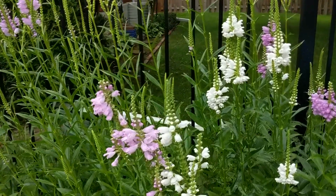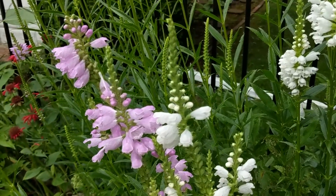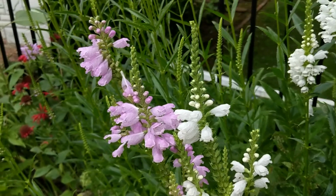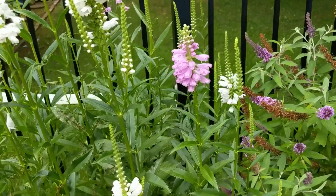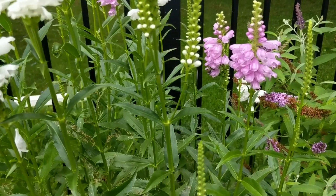And here we go for a nice little close-up. This is the plant that was white and then it transformed into a couple different colors. So we got some white still and we got some lavender, different shades of purple. And you can see here we've got a little bumblebee. They go right into the flowers. So maybe we can get a look at him over here.